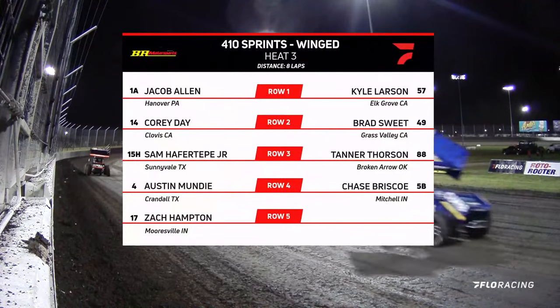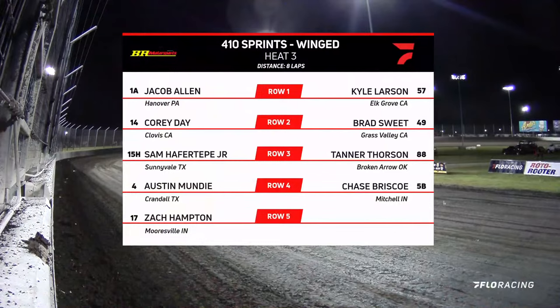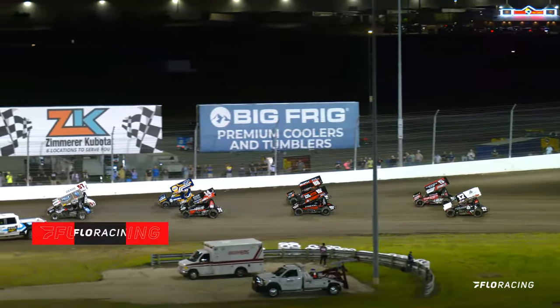Row 3, the 15H, Sam Hafertig Jr. out of Sunnyvale, Texas, and outside of him, the 88 of Tanner Thorson from Minden, Nevada. Row 4 out of Crandall, Texas, it's the 4 of Austin Mundy, and outside of him, the 5B out of Mitchell, Indiana, Chase Briscoe. And your final starter in this one out of Mooresville, Indiana, 17 of Zach Hampton, rounding out the field. Brad Sweet's in this race. He is tonight's DJ. Let's listen to the song he chose for this heat race.